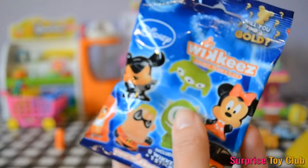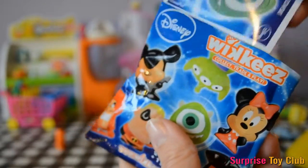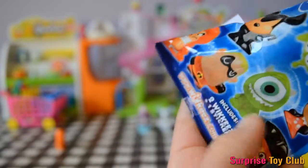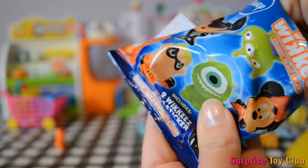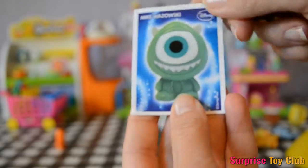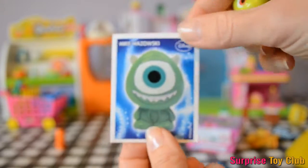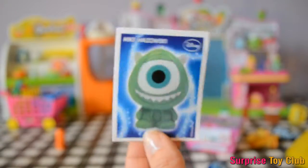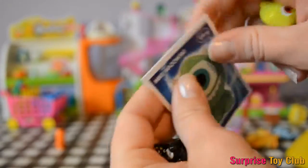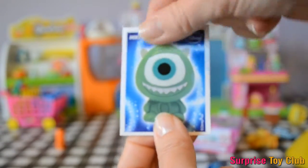Feels like there's a collector card in there as well, so be careful not to cut through it. Ah, look, there we go. Whoa, oh, you get 2. Okay, so there's our card, and we've got Mike Wazowski on the card from Monsters Inc. I like Mike Wazowski. He's really funny. Is that a sticker? Yep, that's a sticker actually, not a card. That's cool.